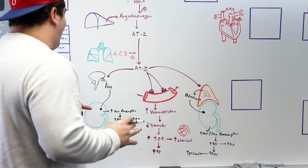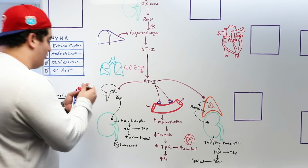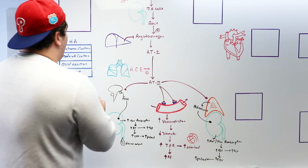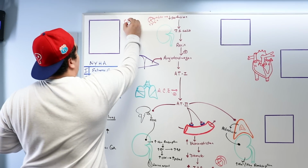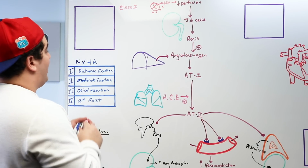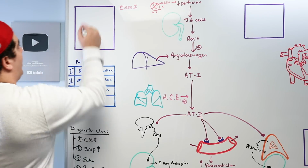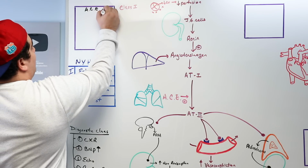So you guys can understand now how all of this stuff works. Guess what drugs are going to do? They're going to prevent all of this. Let's go over which ones. The best drug that you start off with in class 1 patients with heart failure is ACE inhibitors. Okay? So ACE inhibitors are angiotensin converting enzyme inhibitors.